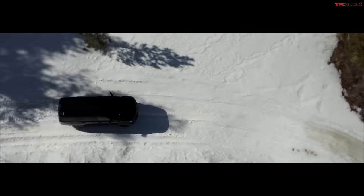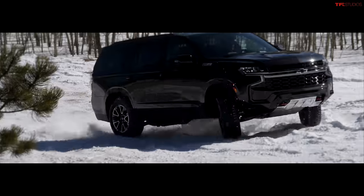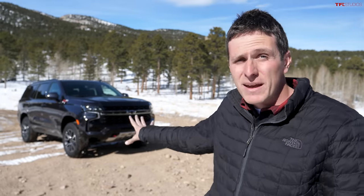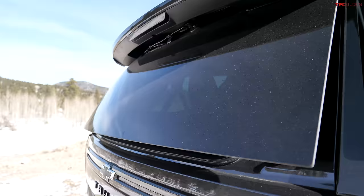In this video, we are going off-road in the brand new Chevy Tahoe, but not just any Tahoe, the Z71 Tahoe with the big ol' 6.2 liter V8. We're gonna find out, is this the best three-row off-road SUV?